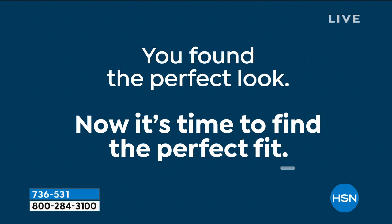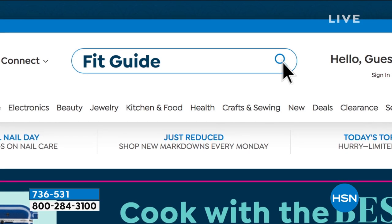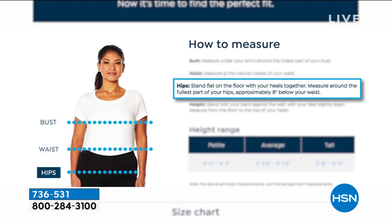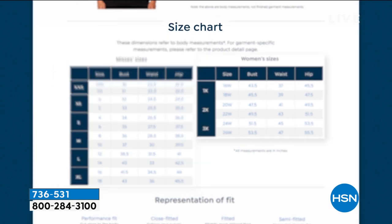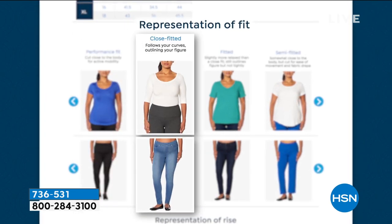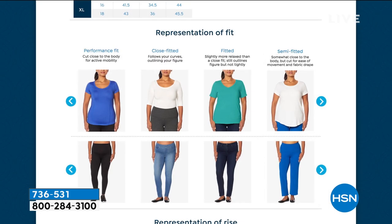Well, you found the perfect look, so it's time to find the perfect fit. You just type in fit guide at hsn.com. It'll give you all the information you need in case you're new and you haven't shopped with us, like how to measure, and it'll tell you where the sizing charts are, how to plug your bust or your waist or your hip measurements into those charts. And once you find your size with DG2, the really cool thing is that's your size. You never have to look for a different size, and you can order that size over and over again because we're very consistent with our sizing.